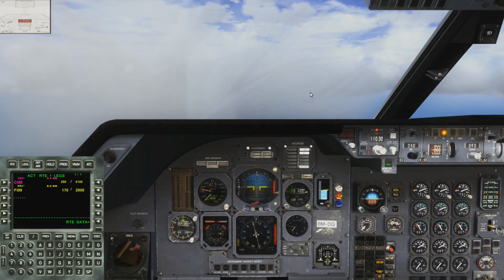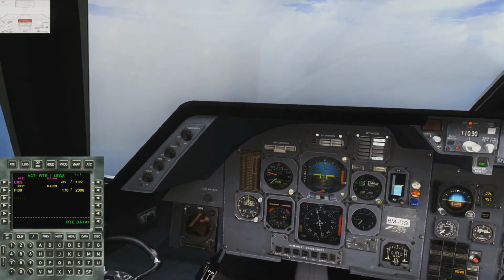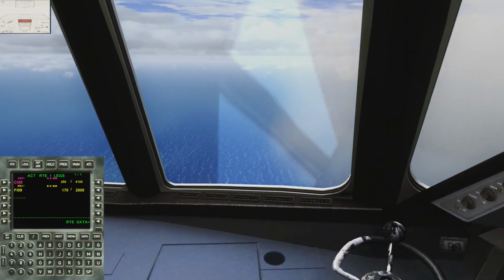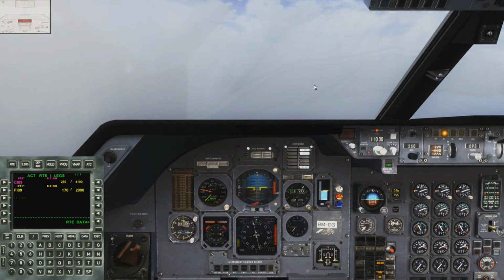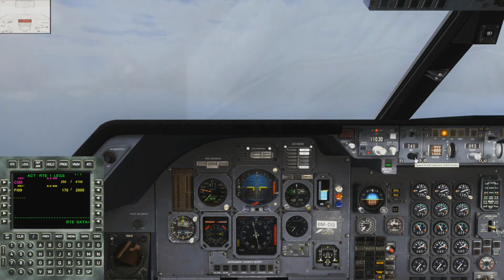Coming up on 5,200 feet. Still got the clouds and everything. Hopefully there's good weather in Barbados. I didn't see a ton of scenery though, but I didn't look around a whole lot. I just wanted to make sure that everything was okay, the elevation and everything.